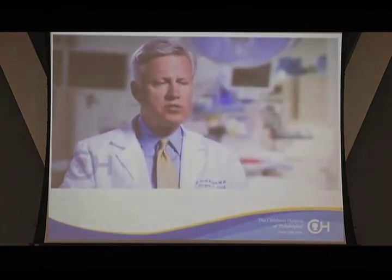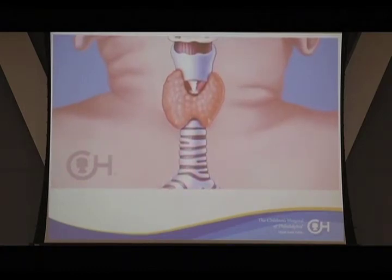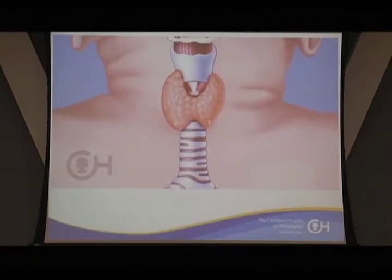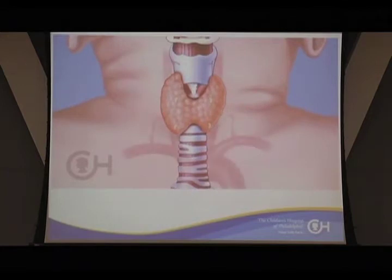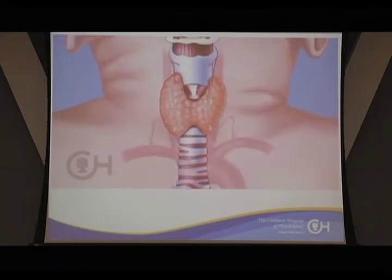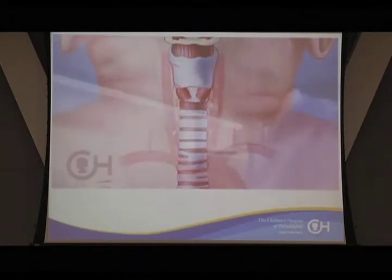The second important structures are parathyroid glands, and they are usually 4 in number. 2 are on the top, 2 are at the bottom. There can be anatomic variability as far as where they are. They frequently share blood supply with the thyroid gland, and they sometimes need to be peeled off the thyroid gland.